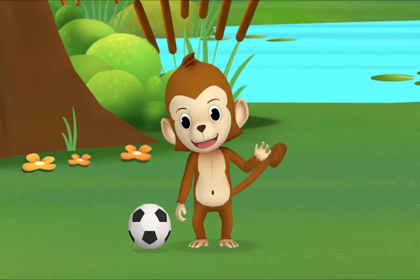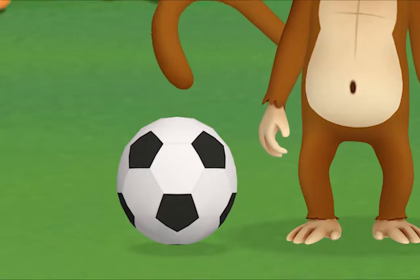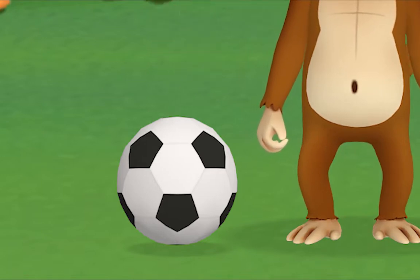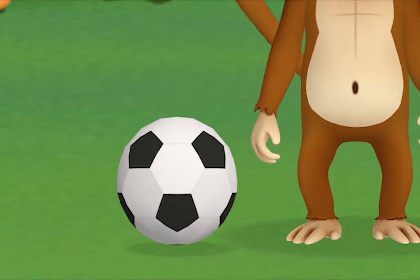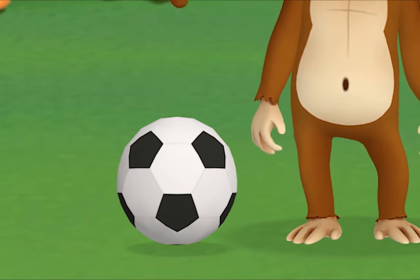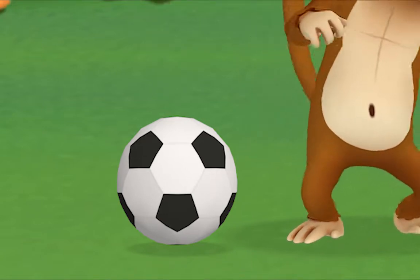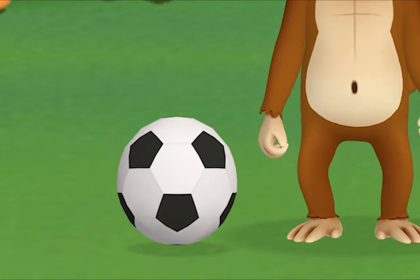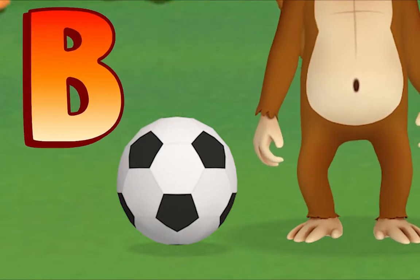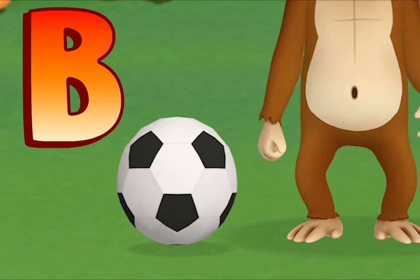Hi, Monkey. Look, a ball. Listen. B-b-ball. What letter makes the beginning sound in ball? B! That's right. B, b, ball.